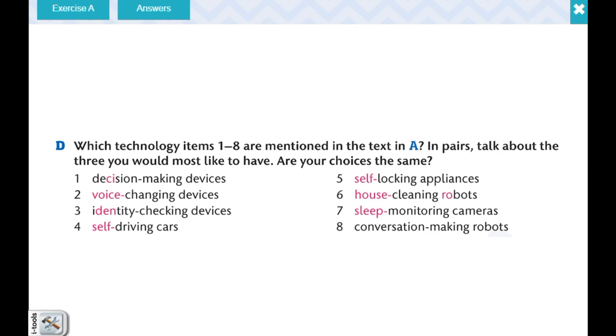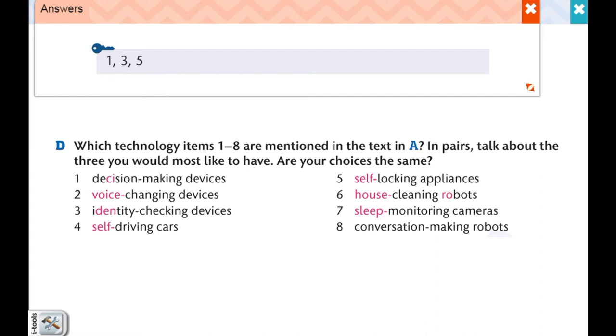So remember, the ones that are mentioned in the text are, number 1, decision-making devices that we call aparelhos de tomar decisões, like the TV, remember? And number 3, identity-checking devices, remember the car, the guy had to answer some questions about security. So he could check his identity there, right? And the last one here, number 5, self-locking appliances. So there are some appliances that we call aparelhos, right? The guy was complaining about being locked. Remember that?